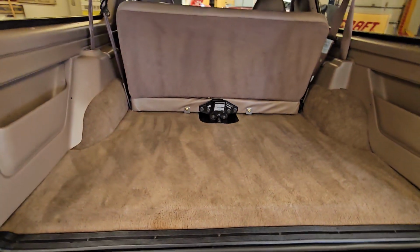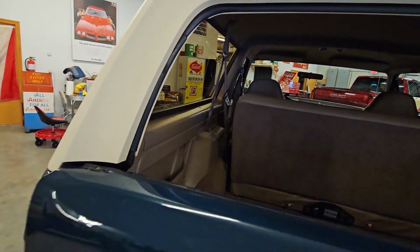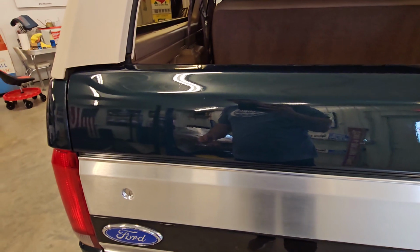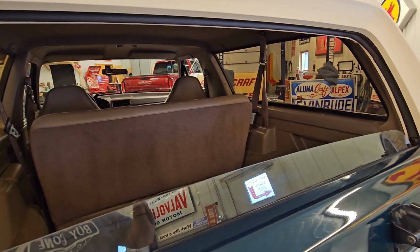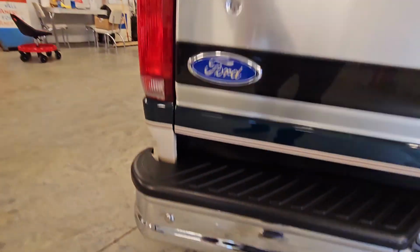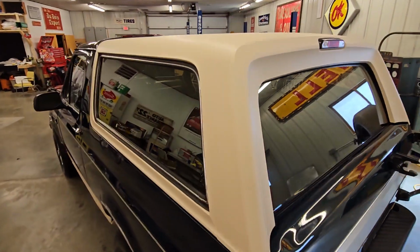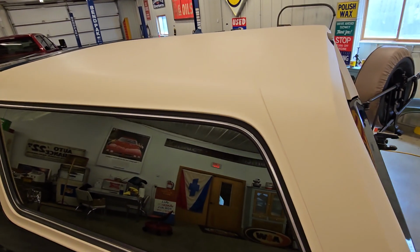Again, please see the other videos for the interior. This is probably a good time to do this and drop my chapstick. But yeah, rear window operates. I had it open just because I knew I was going to drop the tailgate. Again, another shot of the top from this side, more of the same.